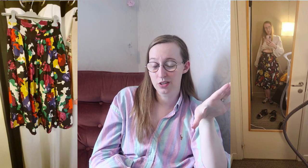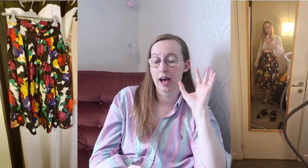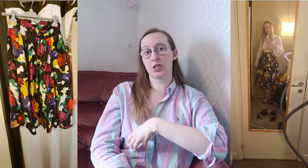Now I want to skip ahead to the last item I have in this album, which is a skirt. The pictures of me trying it on aren't great, so I apologize for that, but I'll give you a picture as well of the print up close. This skirt was cotton. It was cotton lined. It had a beautiful print. It had a really interesting waistband area. I think that looked really good.